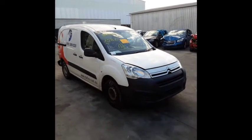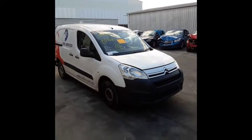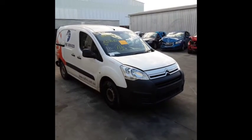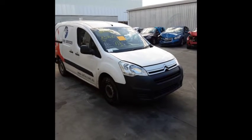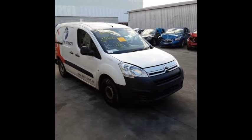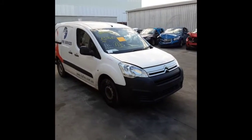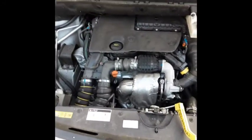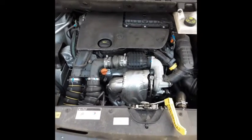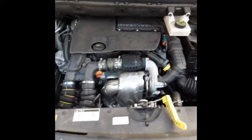0738481382, and today we have a 2018 Citroen Berlingo van, stock reference number 4644. This shape runs from the 11th month 2015 through to the 12th month 2018. It has a B9C 1.6 litre 4-cylinder turbo diesel engine backed by a manual front-wheel drive transmission.